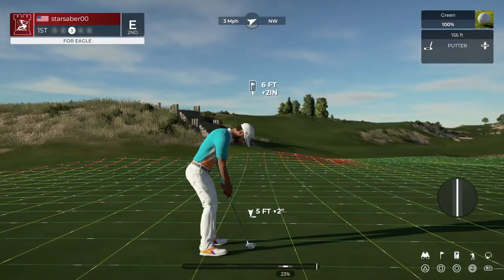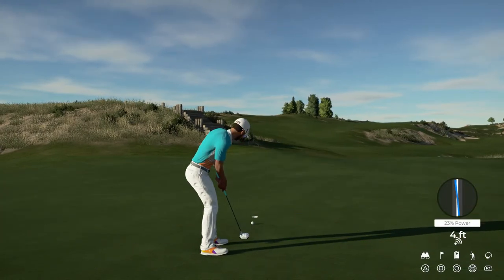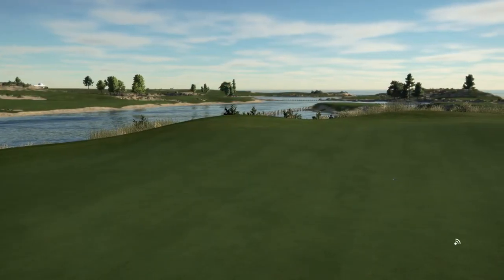Nicely done on the green, and on and under regulation, mind you. Yeah, that'll do nicely. Two under for the round.